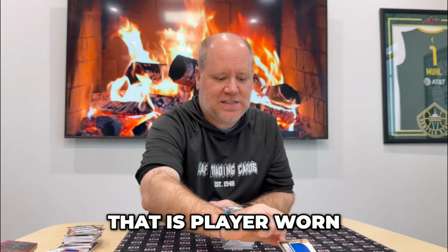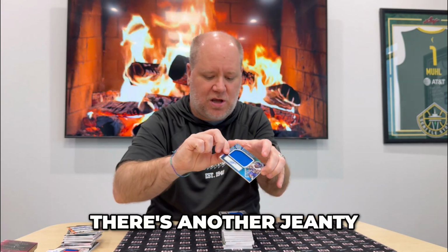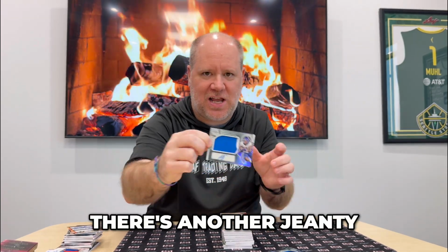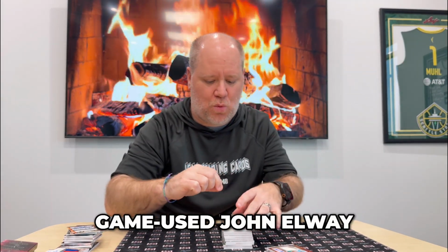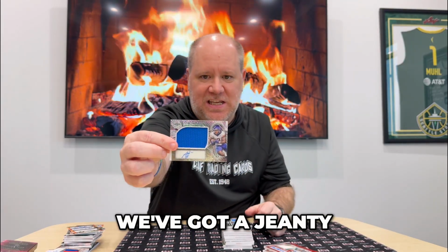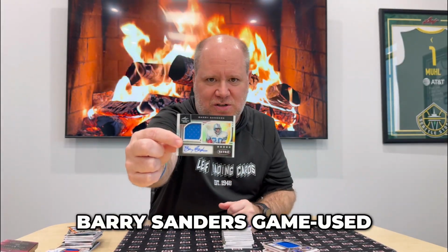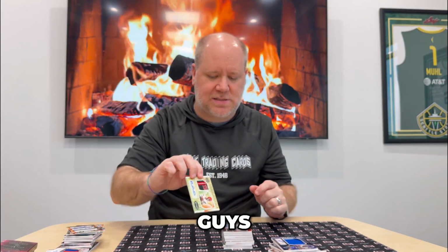Ashton Genty. That is player worn. Randy Moss, game worn. DJ Lagway, player worn. There's another Genty. There's a ton of Genty jersey and patch auto. John Elway, again, game used John Elway. Game used Roger Staubach. We've got a Genty. Look at this. Barry Sanders, game used jersey auto. That's another Genty.